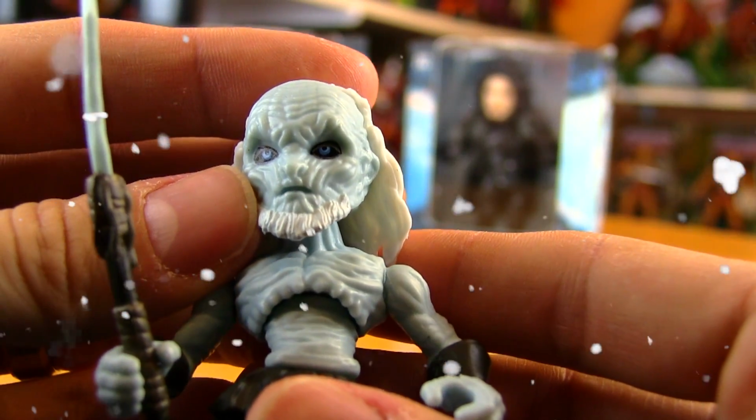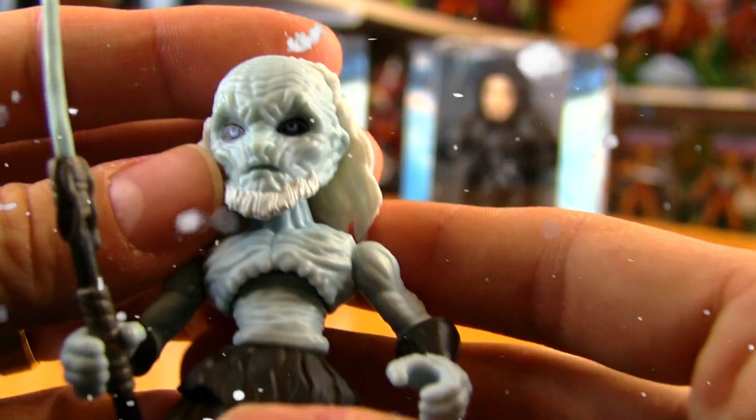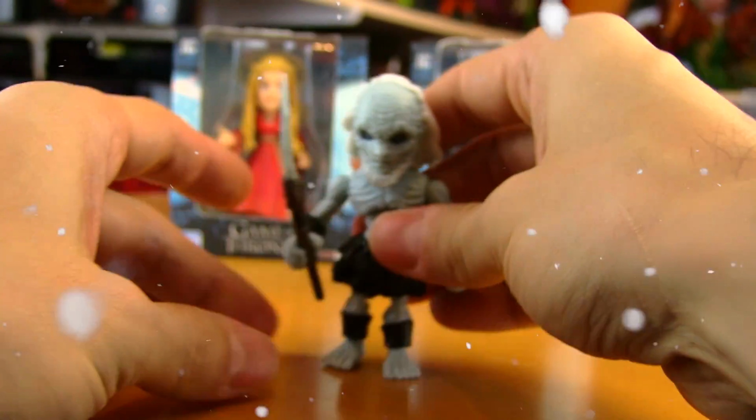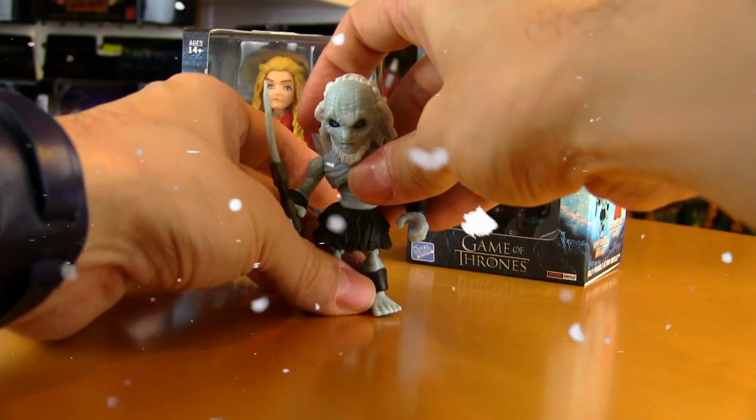Creepy. He nailed the blue in the eyes for sure. Almost glowing. I wonder if he glows. Charge him up for a second here. Doesn't look like he has any glowing parts. And probably shouldn't anyway. But that is the White Walker, and he stands pretty good.